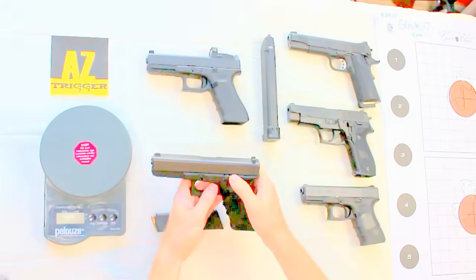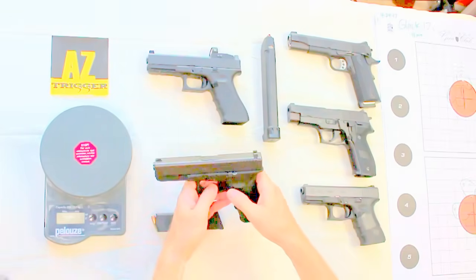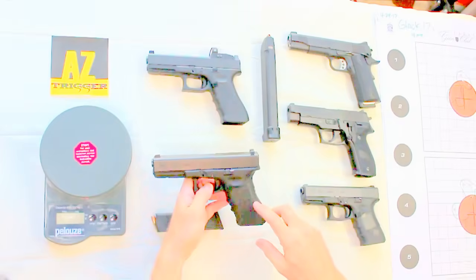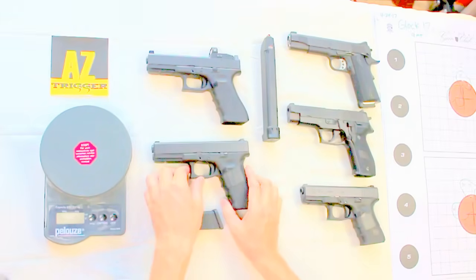I also often put an extended slide release on the slide. It's not necessary, but it just helps me at times when I'm firing the pistol. And then of course the $4 grip job. I don't do it on every one of my pistols, but on the ones I tend to fire the most. It just makes it more accurate for me and more enjoyable to shoot, especially with a new purchase of the pistol. So these are the three modifications that I usually recommend.